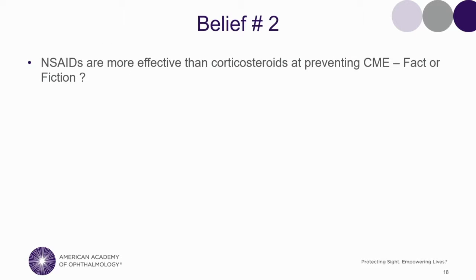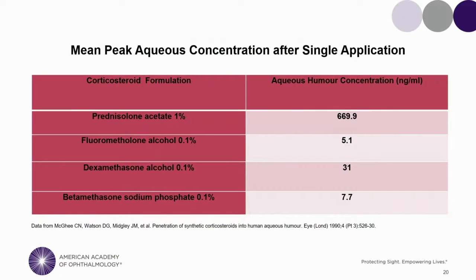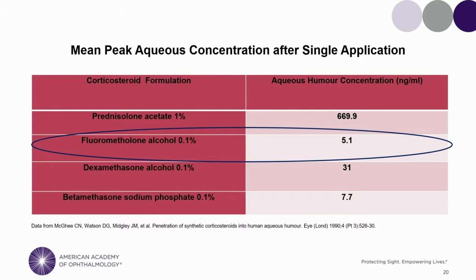The other pervasive belief is that NSAIDs are more effective than corticosteroids at reducing CME. Is this fact or fiction? There are many publications, published in the Blue Journal, that support this. This is a systematic review by Line Kessel that shows we found high-quality evidence that topical NSAIDs are more effective than topical steroids in preventing post-cataract macular edema. The problem is that many of these studies compare NSAIDs to fluorometholone alcohol, which has minimal penetration into the eye.